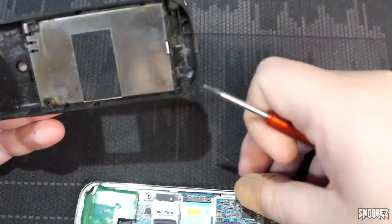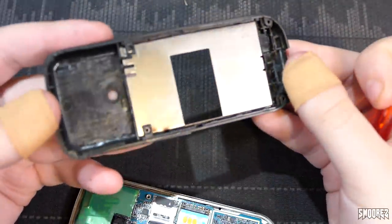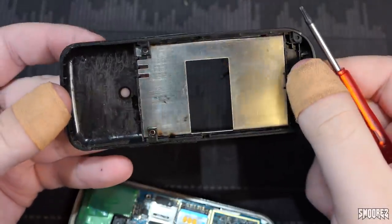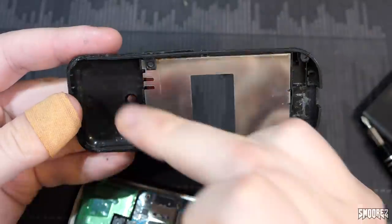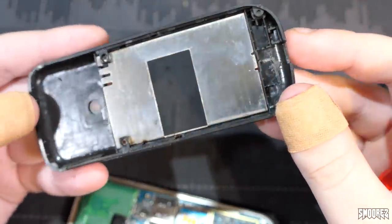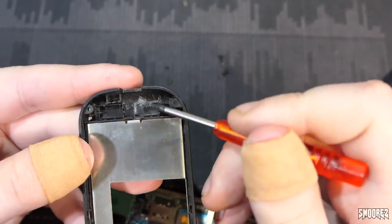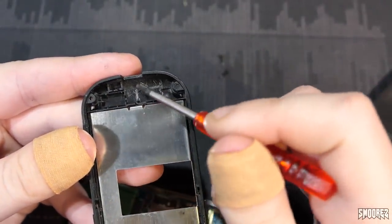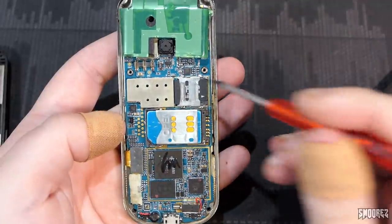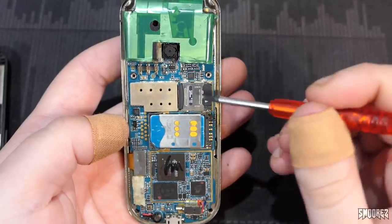Oh, screws, screws, screws. Looking at this, it has been water damaged. You can see a bit of rust just there, and what looks like water residue or cheap plastic, whichever the one. But you can see the micro USB port that's there. It's just scratched out completely. So yeah, I got one soldered back on there. There you go, folks. That's what you were looking for.